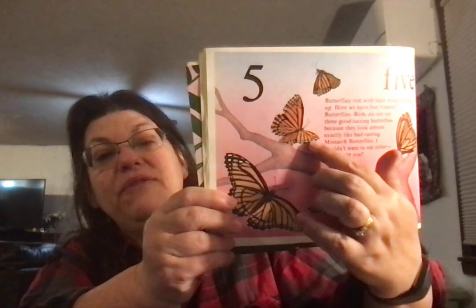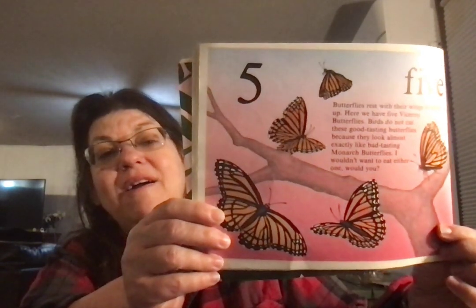Ooh. One, two, three, four, five monarch butterflies. They're not icky. Butterflies rest with their wings straight up. Here we have five viceroy butterflies. Birds do not eat these good-tasting butterflies because they look almost exactly like the bad-tasting monarchs. I wouldn't want to eat either, would you?